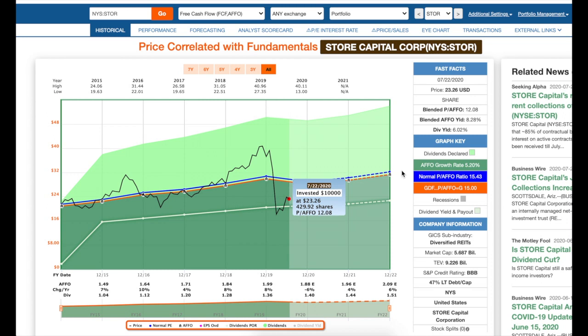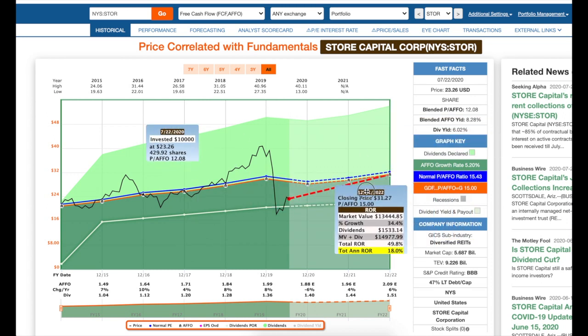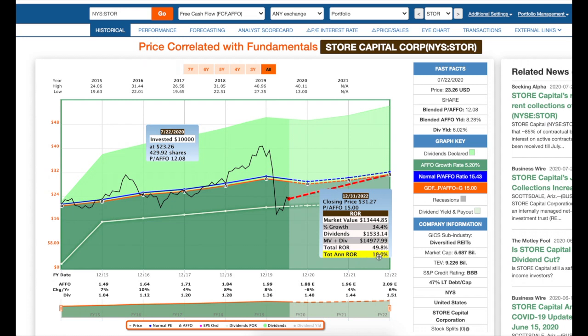So if all these estimates are correct, we could see a potential 18% annual rate of return going forward until 2022. And I see no reason why this would not continue like this, because the likelihood of another economic shutdown is very unlikely. So I think this company made it through the storm, and it should progress forward in the current situation. So this is very positive.